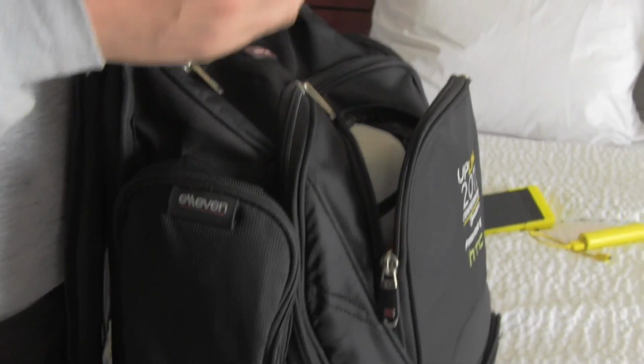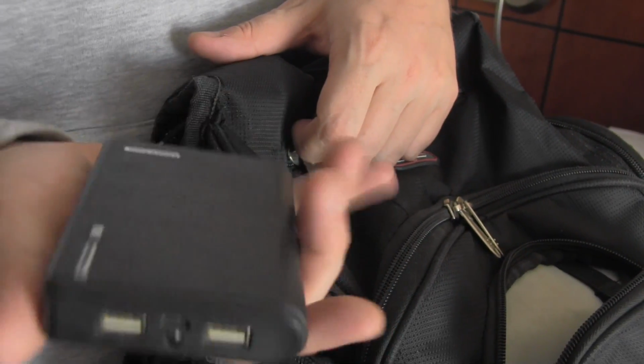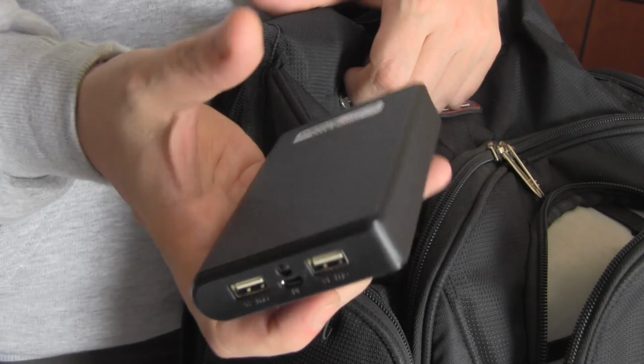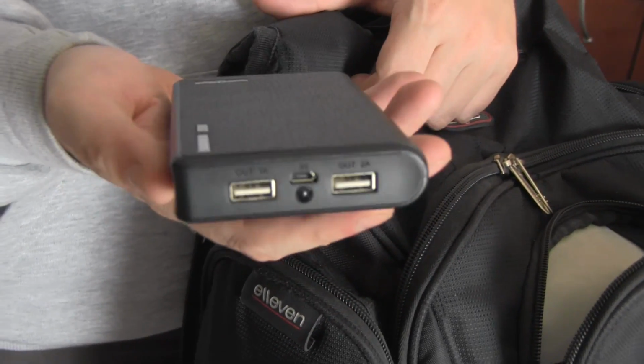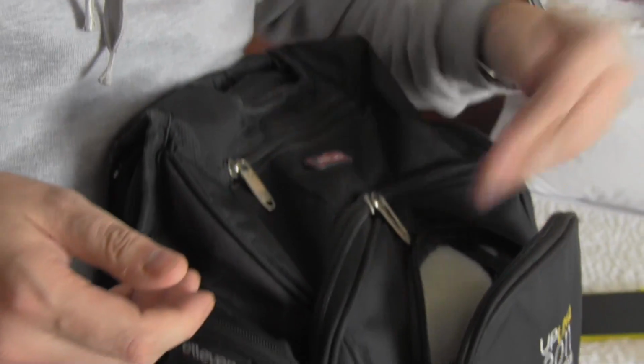I have more. I have a huge one. This is a 12,000 milliampere hour battery pack. This is a Chinese no-name, and we bought it for roughly $12 in Taiwan at the IT month. Right? It's that cheap, and has a lot of capacity.